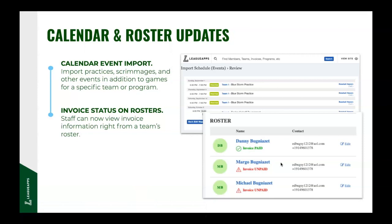Just write in to us. So one new addition to our latest roster is invoice status. Might seem scary at first. It's explicitly for staff. Invoice status will never be shown to team members or players. This was a highly requested feature to help coaches get involved in payment collection. So we can now add invoice status to rosters and make it visible just to staff.